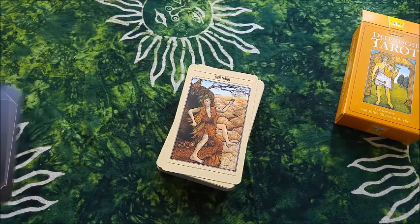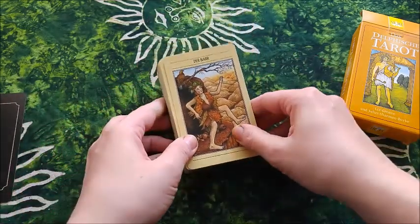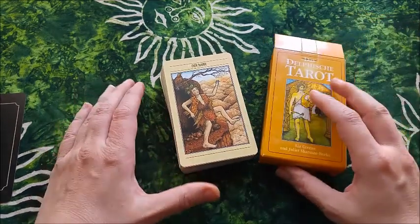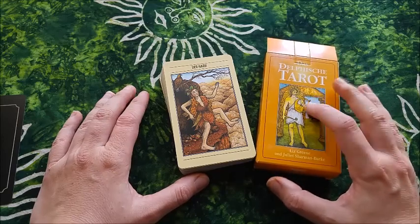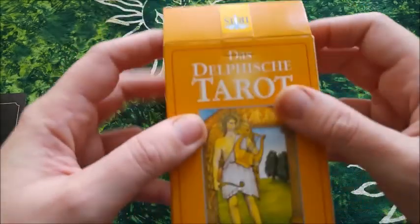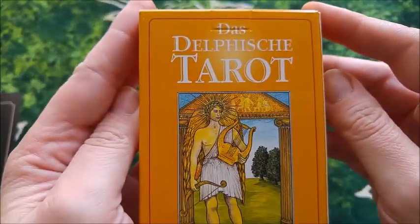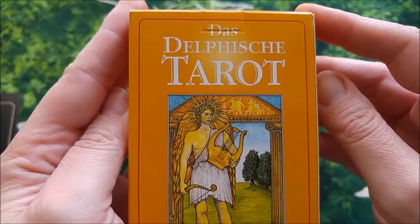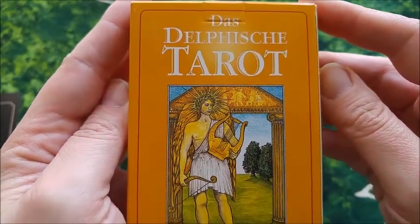But I want to take this opportunity to say to all the people who are sad that the first Mythic Tarot is out of print: you can get it in German, the Delphic Tarot, or you should see it here. Das Delphische Tarot. So you can type it and search for it on Amazon.